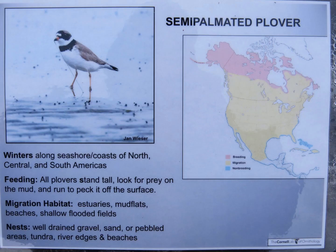Semi-palmated plover. Semi-palmated refers to web-like tissue between the toes, something you can't see here. And they have webbing between their outer toe and middle toe, and that's where the name semi-palmated plover comes from. They are distinctive in that they have a single black band around the neck. Killdeer, also a plover, have two black bands around the neck and are significantly larger than a semi-palmated plover as well.